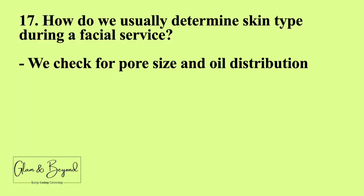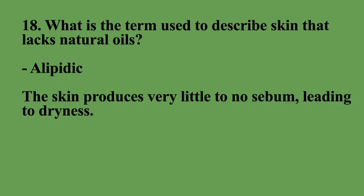Number 17, how do we usually determine skin type during a facial service? The answer is we check for pore size and oil distribution. Number 18, what is the term used to describe skin that lacks natural oils? The answer is alipidic. The skin produces very little to no sebum, leading to dryness.